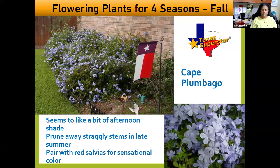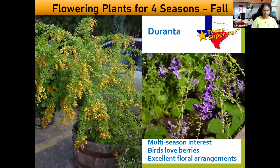Fall. So actually, Cape Plumbago starts now in spring, but it explodes in fall. So once the weather cools down a little bit, it does even better. This is again one of my favorite plants, because in summer it has these purple panicles of flowers and birds love them. But in fall, all those flowers become these golden berries and birds really love them. And they look great in flower arrangements too. So it's very versatile. It's a small tree, and you need to give it the space it needs.